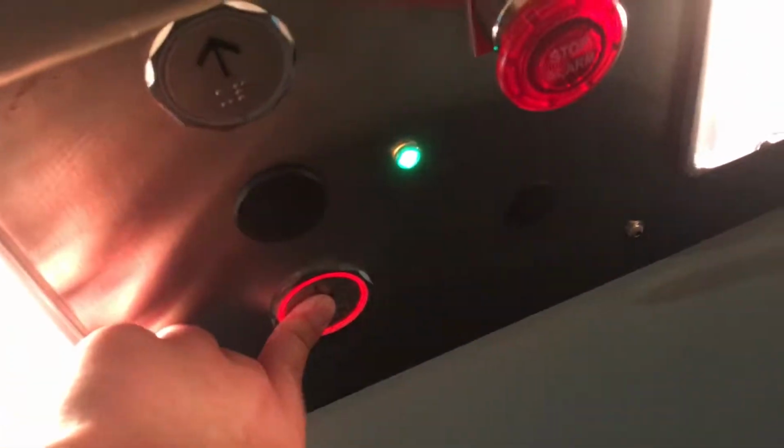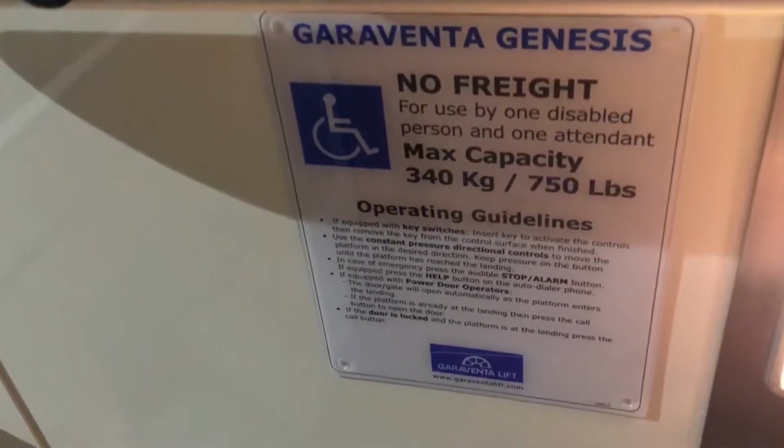Not sure what the green light there is for. I think maybe it's for power. No freight capacity. Operating guidelines, Garaventa Genesis. It's your basic wheelchair lift. It's white. There's an entrance right there, or exit. There's a light.